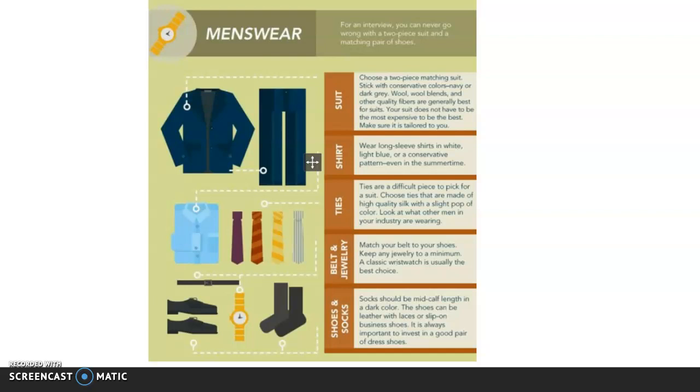You must iron all of your clothes, have them pressed and have them nice and neat. You must tuck in your shirt. You must wear a belt if you tuck in your shirt, and your belt needs to match your shoes. So if you're wearing brown shoes, you should have on a brown belt. If you're wearing black shoes, you should have on a black belt, okay? You want to make sure you wear a long sleeve shirt in some conservative color or pattern. I don't care if it's got a little bit of color to it, but like I said, no crazy, we don't want Santa Clauses on your shirt or something like that.